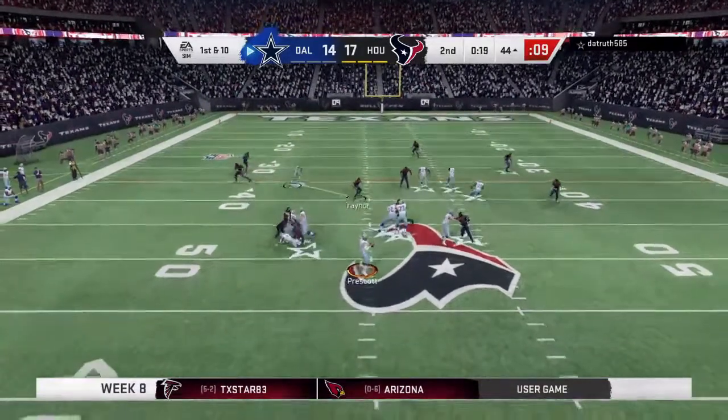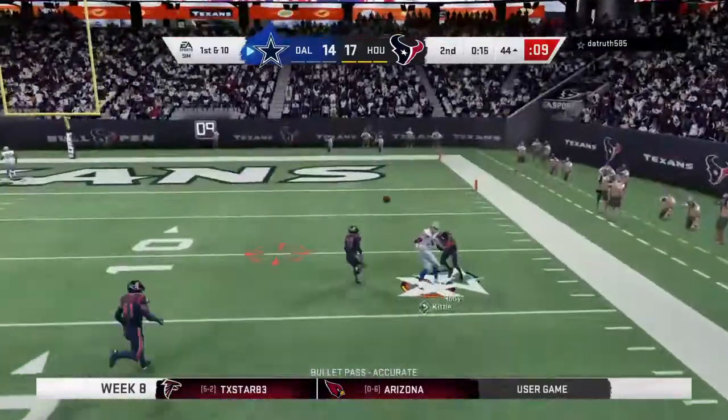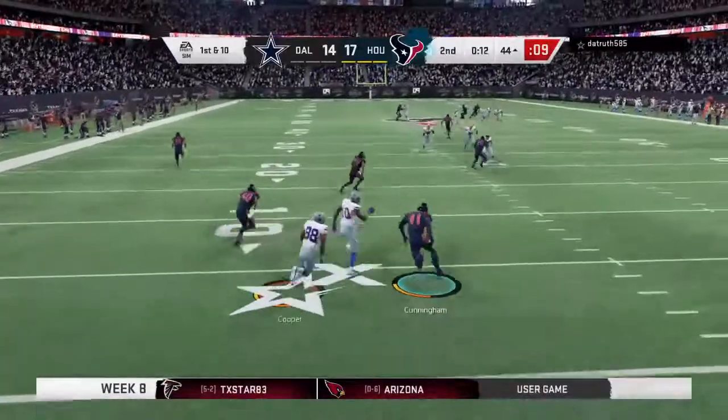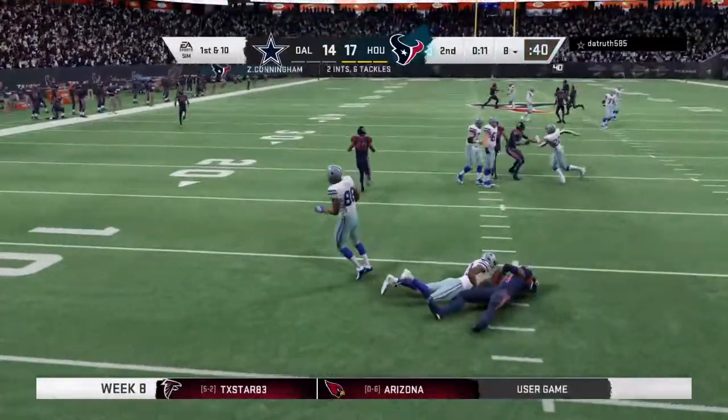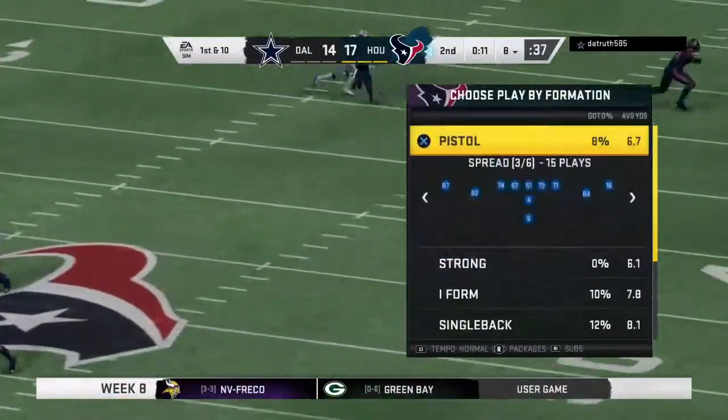Switch. Prescott on first down. He's going to launch this thing way downfield. The ball popped in the air and intercepted. Zach Cunningham with a pick. And his guys have got it back at the closing stages of the first half.